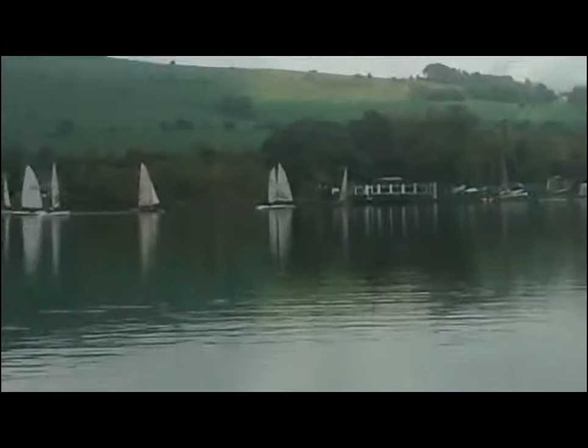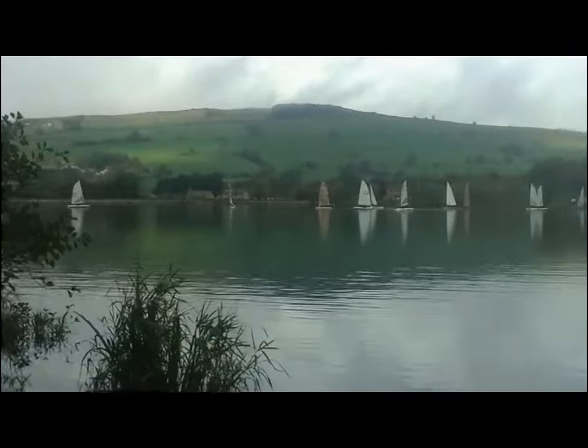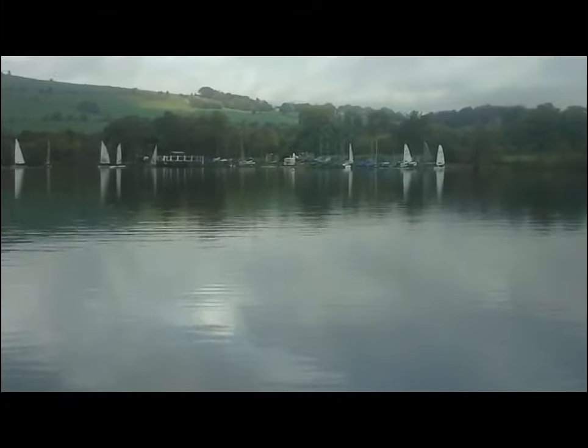It is a Sunday today, and I know I was told the other day on a Sunday they do a lot of water activities and other stuff on the reservoir itself. So we're going to carry on round, and hopefully I'll be able to show you a bit more.